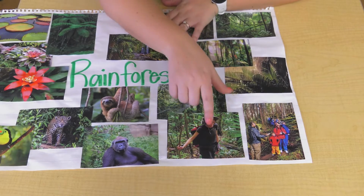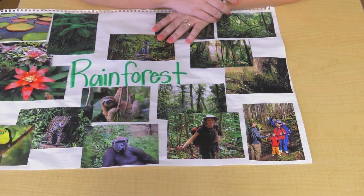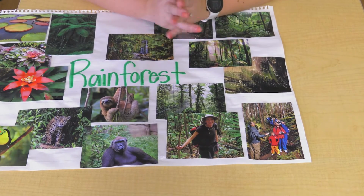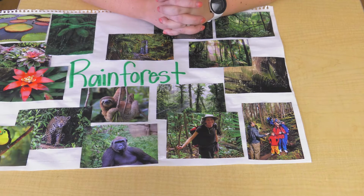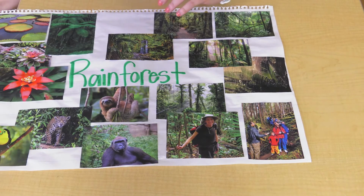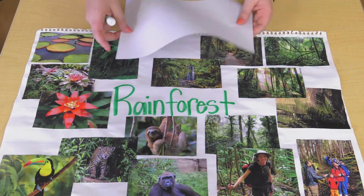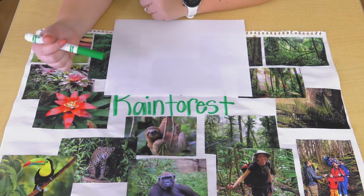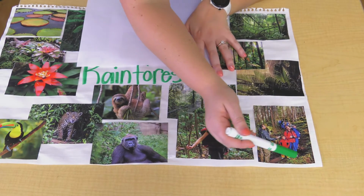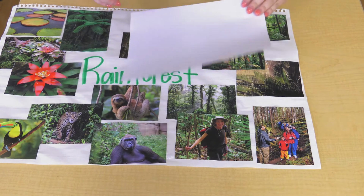I also noticed that it looks like they're all wearing long pants. When we're off exploring through something with lots of plants, we want to make sure that we're wearing pants to protect our skin. Today, we are going to make a list of some things that we might need if we went on an adventure in the rainforest. So, if we think back to our picture down here, what do we think we might need if we ever went on an adventure through the rainforest?